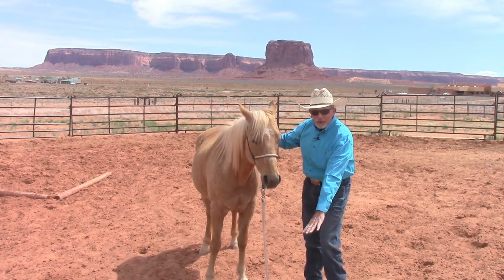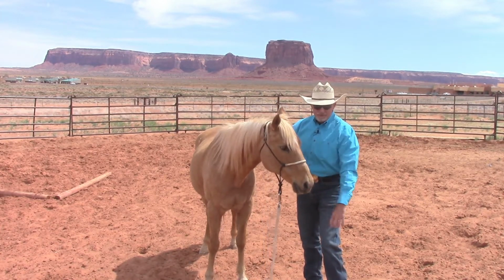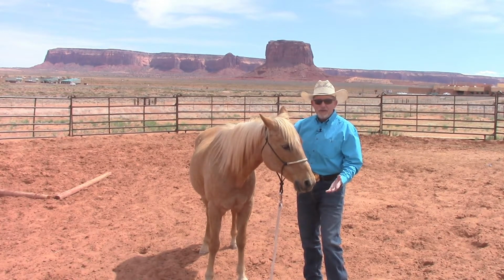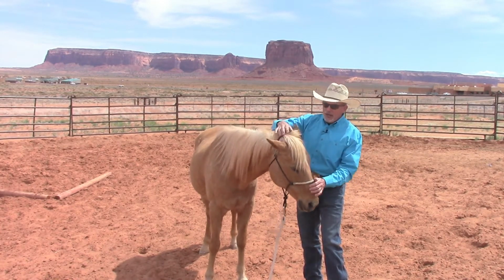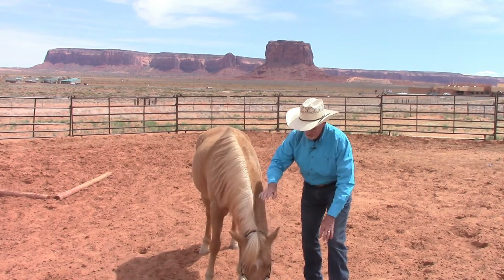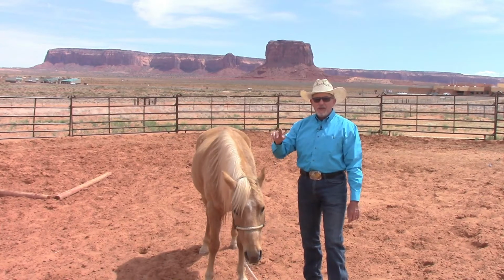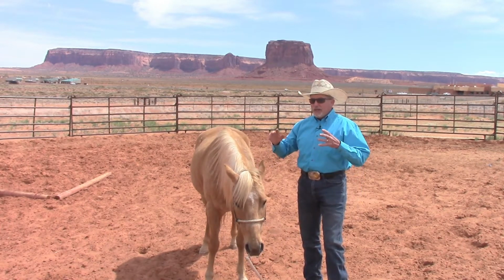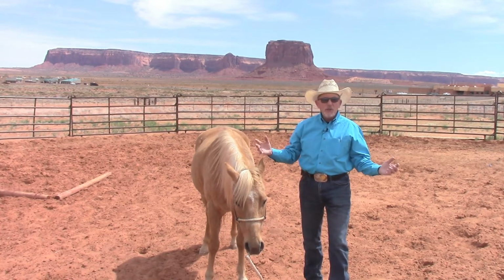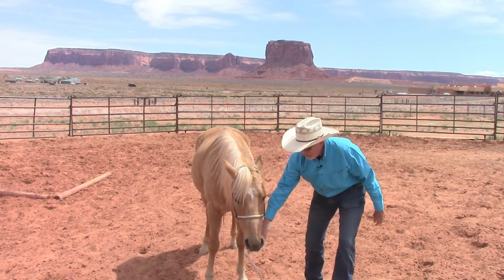Now, did she put her nose on the dirt? No. It might take 30 minutes. It might take 3 or 4 days for her to learn this before she understands that when I do that, I want her nose all the way down on the ground, like that. Reward the smallest change and the slightest try. So with anything that you're teaching a horse that is new, you cannot expect the horse to do it well in the beginning.